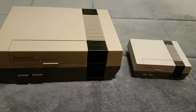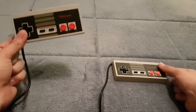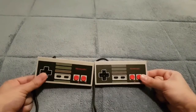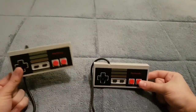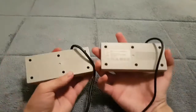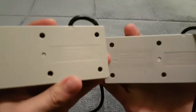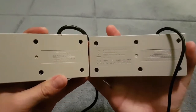So there you go. Now let's see the controllers. As you can see, those are the controllers for the NES. This is the original one, and this is the Classic Edition one. They both look identical. This feels old and used, and this feels new, obviously. At the back, they have different descriptions, as you can see. There you go.